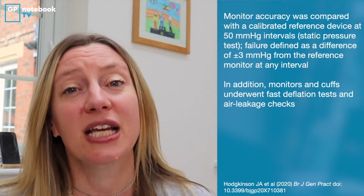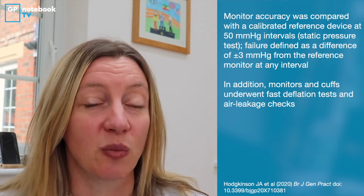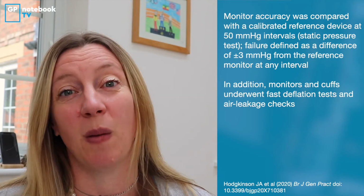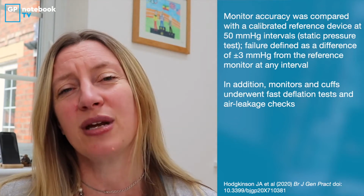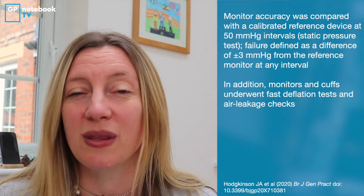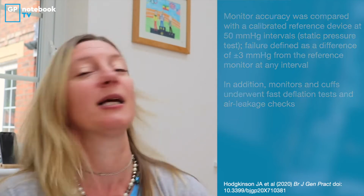And they did a whole selection of tests on these machines, basically looking at, did the monitor work, did the cuff blow up properly, were there any leaks, but most importantly, was there any accuracy problem with the numbers that came out of the machine? And they allowed 3 millimeters of mercury either way to be a sort of spread that was allowed within the range, but anything other than that was deemed to be an inaccurate reading.